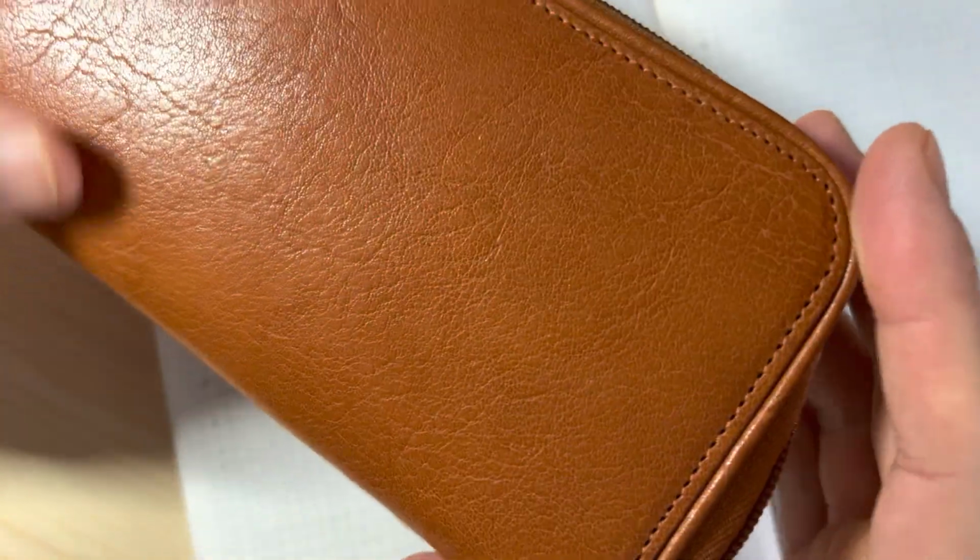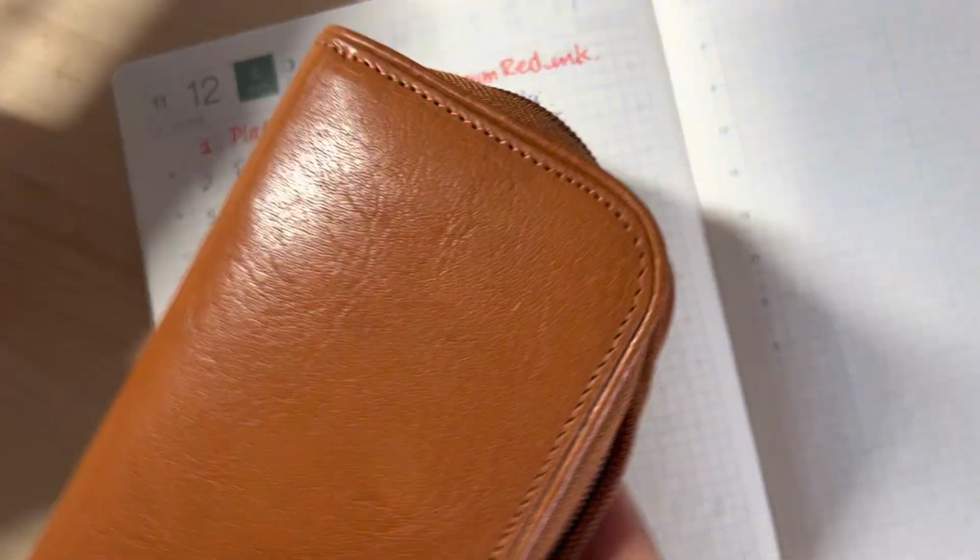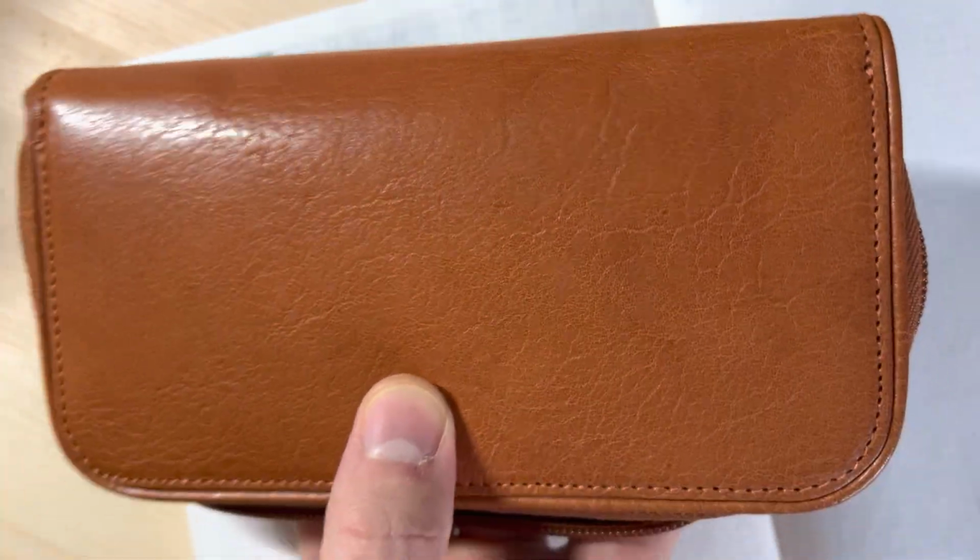The next case is, this is actually my favorite pen case. It's an Aston Leather two-pen case. And what I like about this case is it's hugely impractical. So this is, again, it holds two pens.